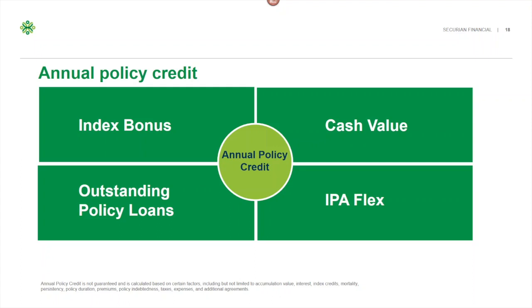Cash value is another factor of this, so how you're funding the policy. If you're max funding it, your annual policy credit is going to be higher. Loans are going to affect your annual policy credit. So policies with lower outstanding loan balances, particularly in the early years, may earn a higher annual policy credit.